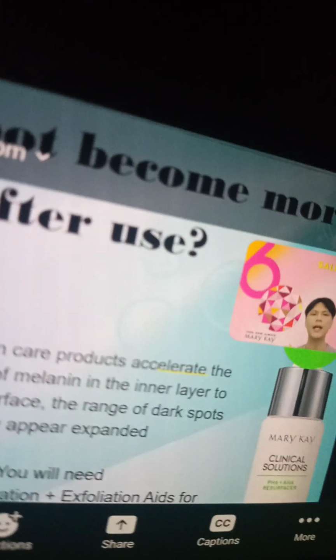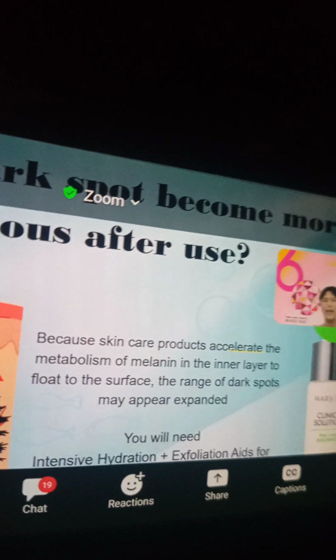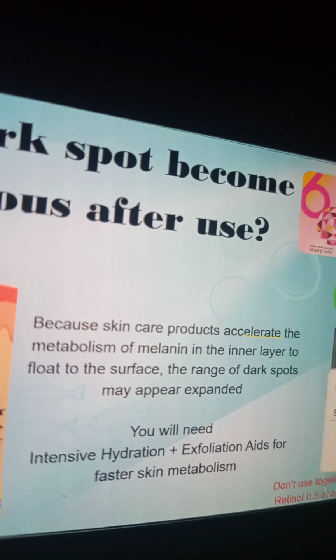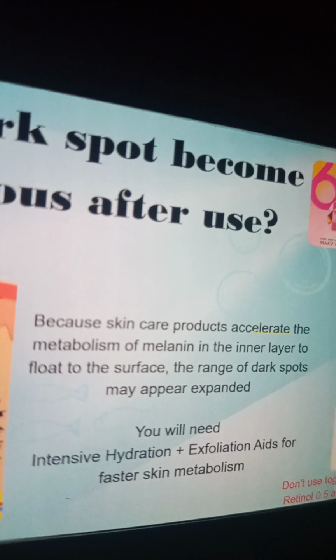To answer this question, we may have to look into the graph on the left-hand side, where we use a tree to symbolize the pigmentation, because it's a quite similar situation. When you see a pigmentation surface up on the skin, as we mentioned just now, it's just the tip of the iceberg. The whole iceberg body is covered underneath the skin and you haven't seen it yet. When you start to use a whitening product, as we said, it helps to accelerate the metabolism of the skin, so it helps push up the pigmentation from the roots faster.